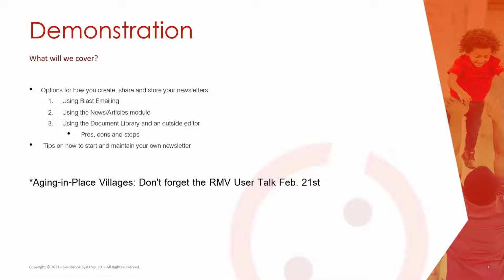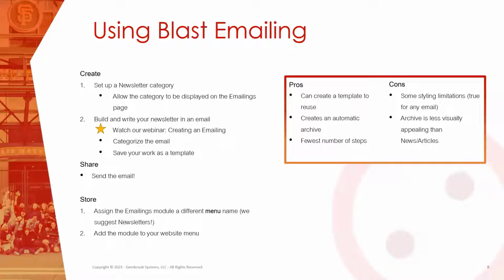So today we're going to take a step back and take a look at the modules and how we can use them to share our newsletters. Now, the first way that many people are probably already sharing their newsletter would be using a blast emailing.